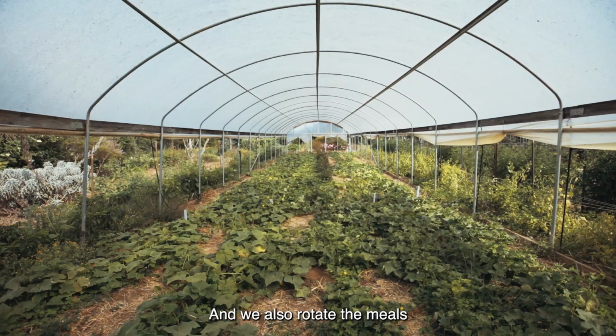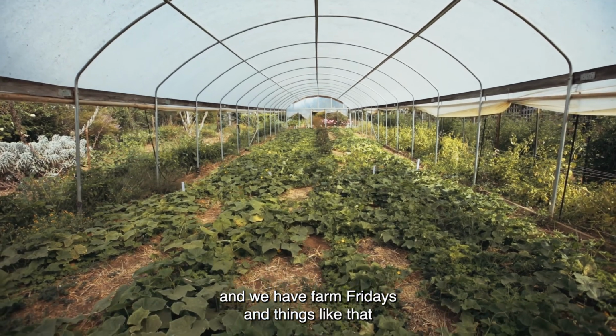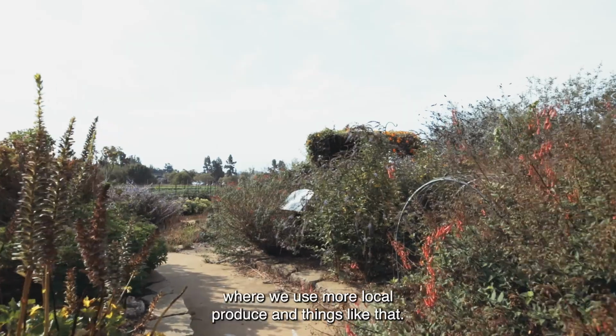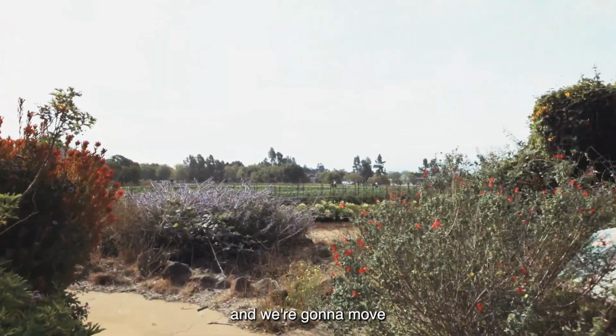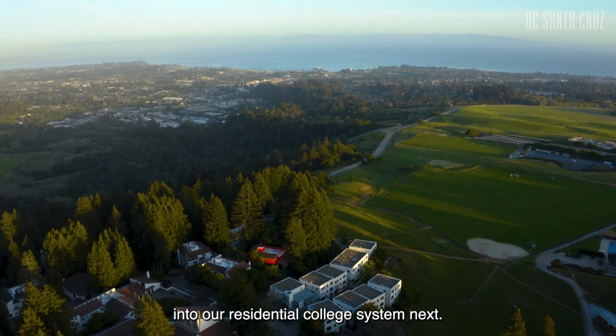And we also rotate the meals, and we have farm Fridays and things like that where we use more local produce. Well, that's just a little bit about dining, and we're gonna move into our residential college system next.